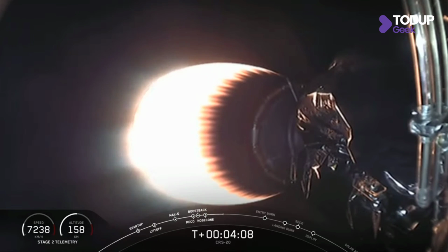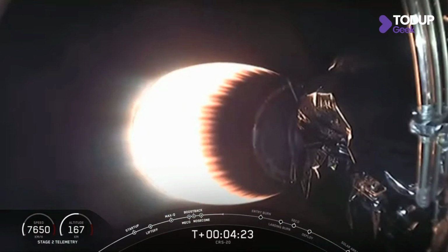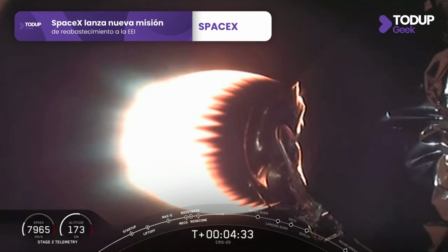The first of which you just saw is the boost back burn, and as Kate mentioned, this is meant to slow the rocket down and orient it for re-entry. It also helps Falcon 9 laterally return to the landing zone. Then shortly after this first burn is initiated, the grid fins, which are located near the top of the first stage, are deployed to help guide the rocket during descent.